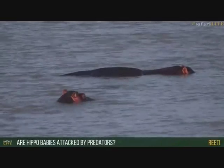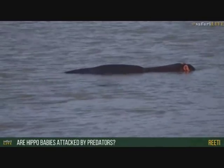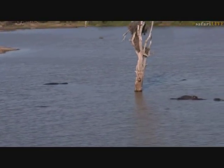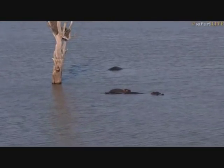Riti, you're asking if hippo babies are attacked by predators, and yes, 100%, they definitely are. I've seen spotted hyena take out hippo babies. I've seen crocodiles try and take out hippo babies. I have seen male hippos kill and eat hippo babies. So that's not predation, but there's this definite aggressive display there.